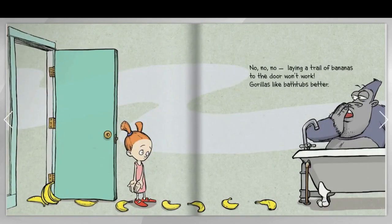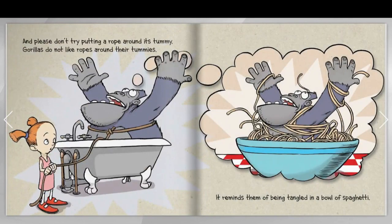No. Laying a trail of bananas to the door won't work. Gorillas like bathtubs better. And please don't try putting a rope around its tummy. Gorillas do not like ropes around their tummies. It reminds them of being tangled in a bowl of spaghetti.